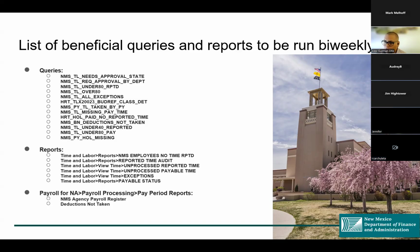Some of them you will have results in them, and some of them should be coming out blank, and that's how you know that it's clear and everything has been done correctly. There are reports. These queries run through Query Viewer or Schedule Query. These reports, and we have the path here, are found in a different area. So under Time and Labor, some under View Time, and then we have other reports under Payroll Processing. So a good list to have.